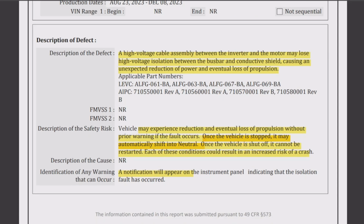perhaps the design, it sounds like the design, high voltage cable between the inverter and the motor may lose high voltage isolation between the bus bar and conductive shield. So it sounds like that tolerance was off a bit in the mass-produced version of this bus bar conductive shield, and I think this is an equipment supplier manufacturer problem. I don't think this is a design problem by Lordstown Motors, and I think the testing was good on the truck, and it's good to hear that there's no hub motor connections involved, at least in this report. So this is MXUX.